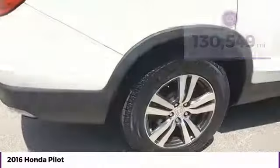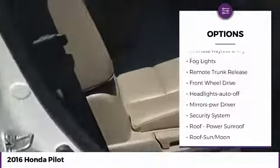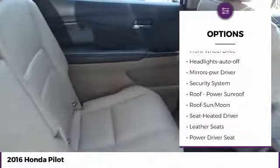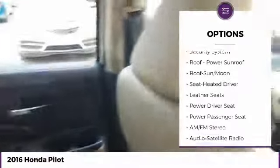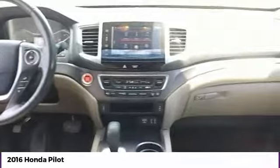Here are some of this vehicle's great options: traction control, intermittent wipers, daytime running lights, remote keyless entry, fog lights, remote trunk release, FWD, headlights auto off, mirror memory, security system.